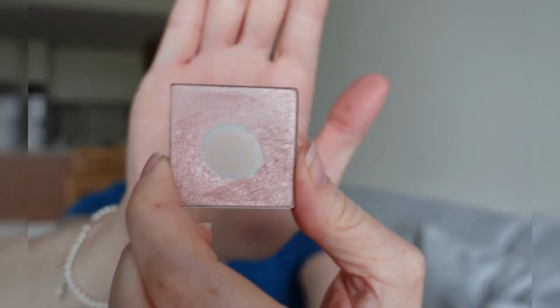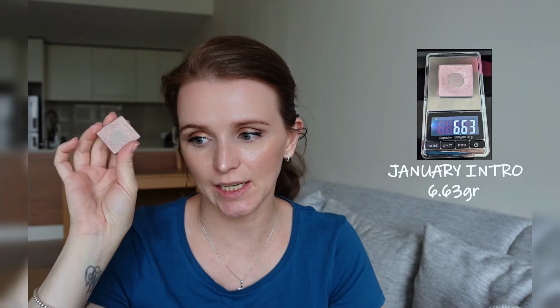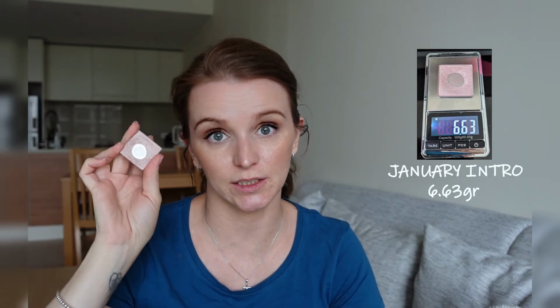This is Party Foul. As you can see, I have hit pan. I'm a bit into shimmery blushes, and instead of going out and buying a new shimmery blush, I actually use this as a blush topper. So that's my double agent here. A, I can use it as a highlight, and B, I can use it as a blush topper. The Urban Decay products from the Backtalk palette are products that I want to use up. They're just getting old. I'm introducing it today with the weight of 6.63 grams.